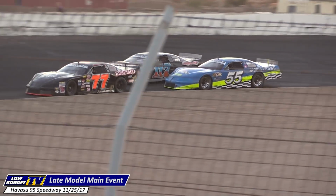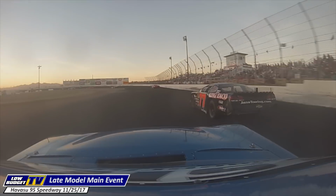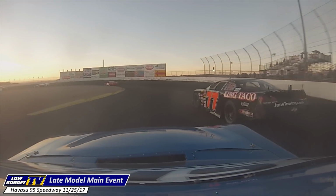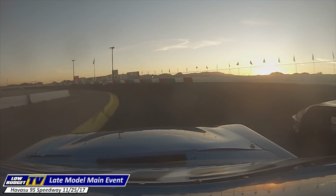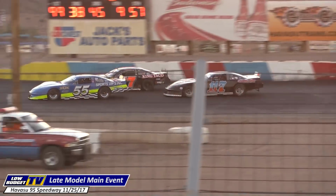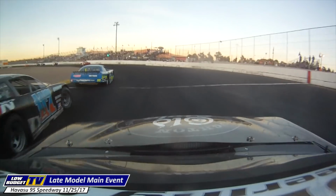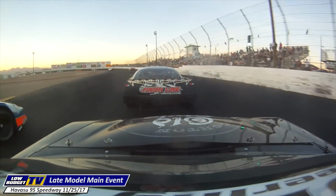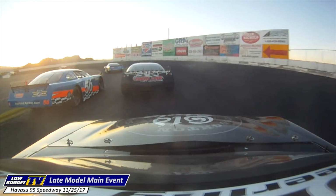Oh, Jagger gets to the inside of Daniel. Now he looks to the inside of Nick Joanides, out for 7th. He's got the move like Jagger right now. Oh, yeah, you did. Oh, Daniel leans up on Joanides. Slight jog out of turn number 4. Our camera got a face full of that.